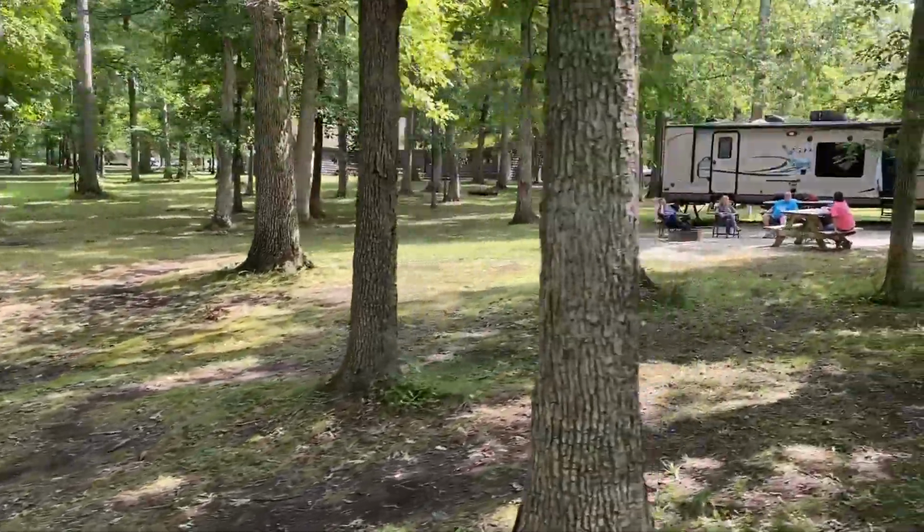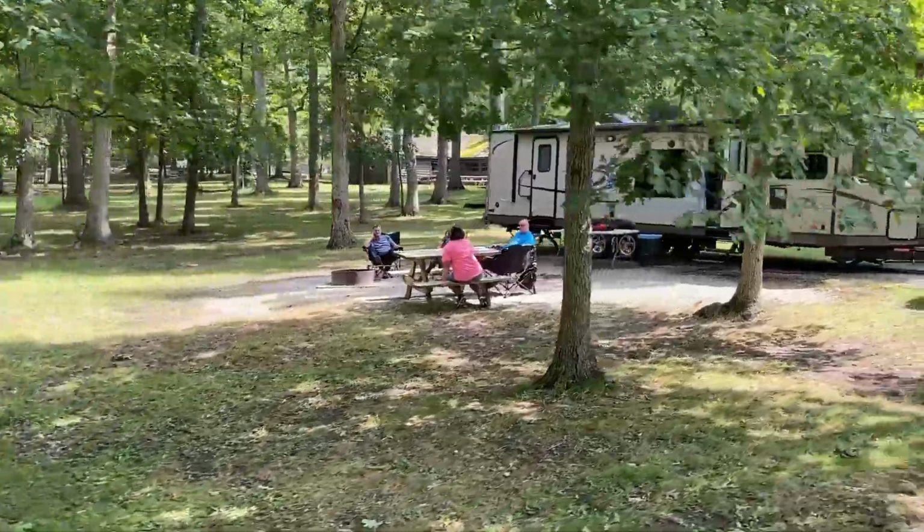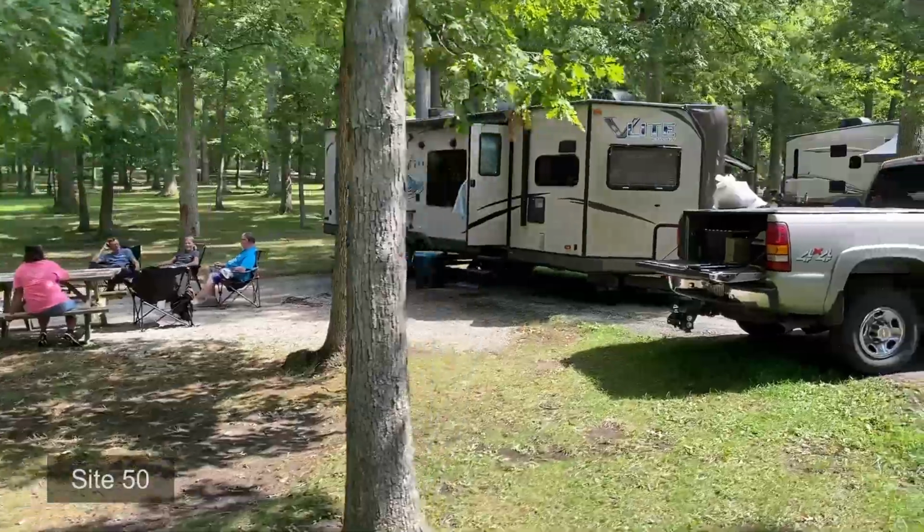You can kind of see the shelter there in the back. That's the Camp View shelter. We'll actually get a little closer to that here in just a second. The shower house is there with it as well. Here is site 50.